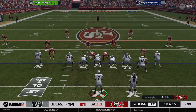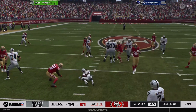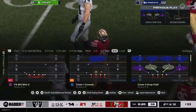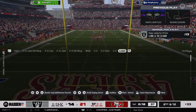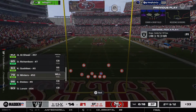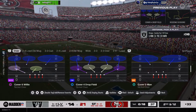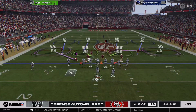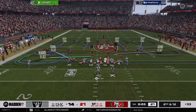Past the 60. Genty from the gun, and they blow up the opening play of this drive. Love the aggressiveness from this defense. Sometimes you hand that ball, you put it in the belly of the running back, and you send him right into the teeth of a buzzsaw. You can feel it from the jump, and that call from the defense, well, it came at the perfect time.